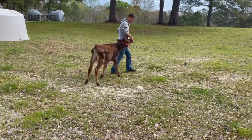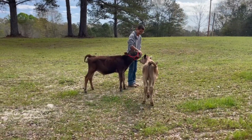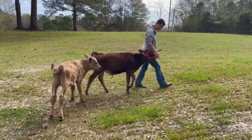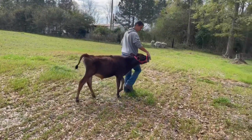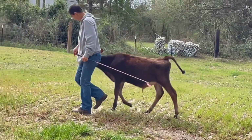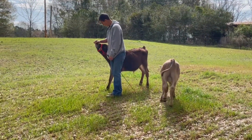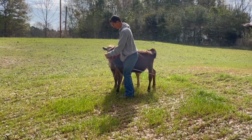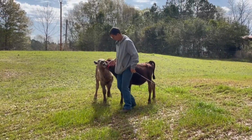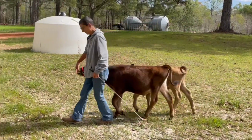I'll distract Blue over here with me. Yeah. As soon as treats are involved, there's no rope involved here. That's just him walking. What do you think? That's pretty cool.